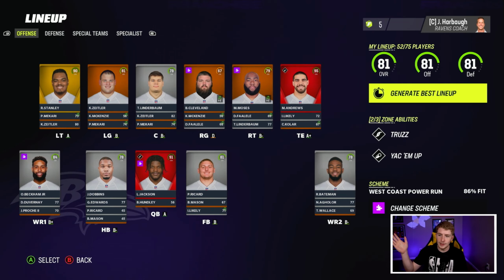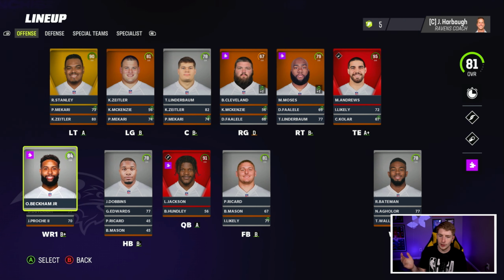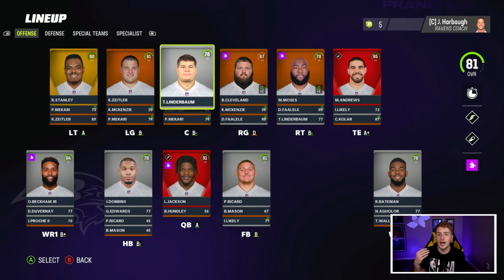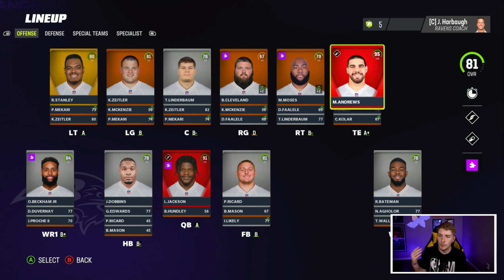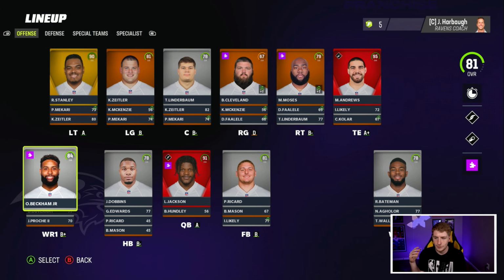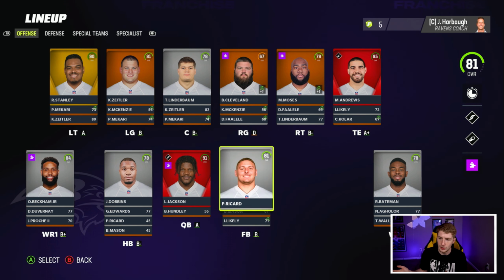So let's take a look at what the Ravens look like now that they've got Odell Beckham. Of course, Lamar Jackson is still under the franchise tag, but I have him here. We got Ronnie Stanley, Kevin Zeitler, Tyler Linderbaum, Morgan Moses, Mark Andrews, backed up by Isaiah Likely. Odell officially signed. Devin Duvernay is still here. They got Nelson Agholor in free agency, and then Rashod Bateman.